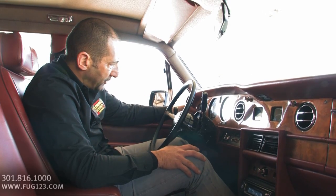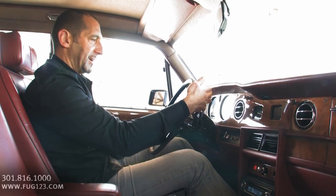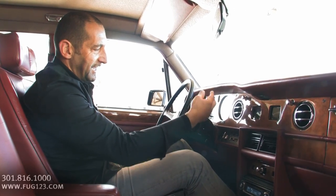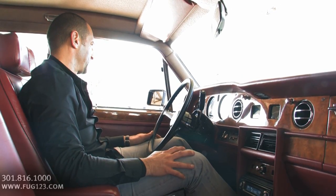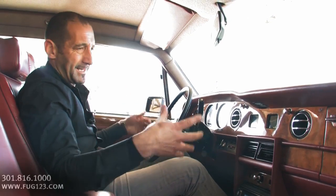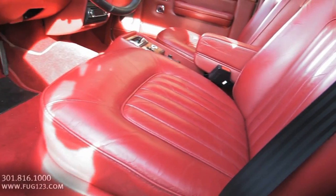But what I want to show you is how cool the gear selector is. It's not really connected. It is, but it's just like butter in your fingers. I don't know how they do that. Independent rear suspension, 4-wheel disc brakes, 2 braking systems, wood and leather, all hand stitched, hand picked out by somebody.